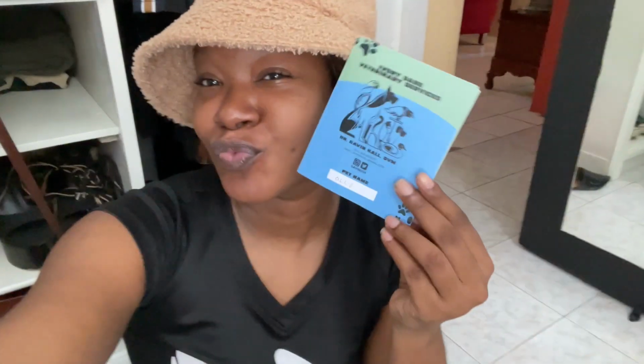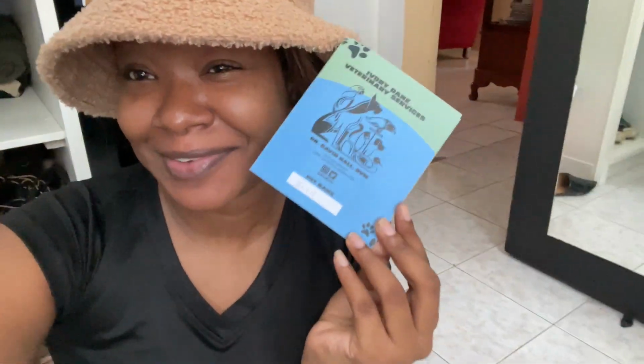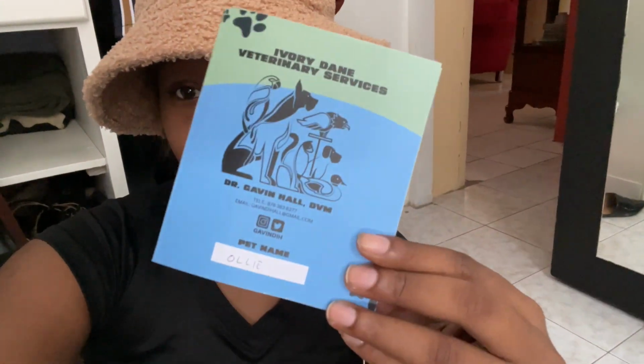So Ollie's vet just visited and he has his card now. I feel like such a proud pet owner. Anyways, he has his little vaccine deworming card. He got dewormed and a tick treatment. It's like an all-in-one treatment thing that he got, and he's a healthy boy. He's now sleeping and he should get his vaccine next month. So yeah, cat vaccines are now available in Jamaica, which is great. I love that for my cat. But yeah, he's sleeping now.